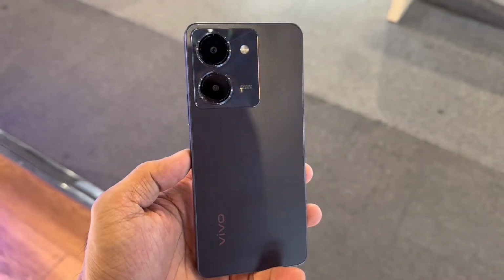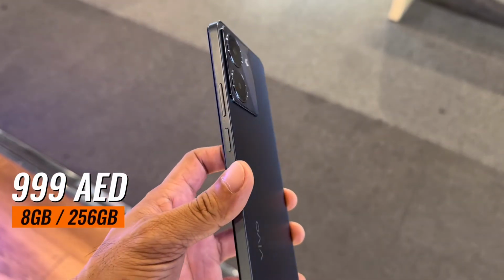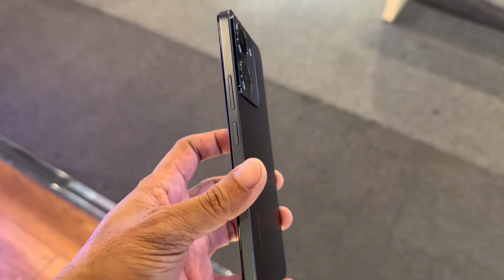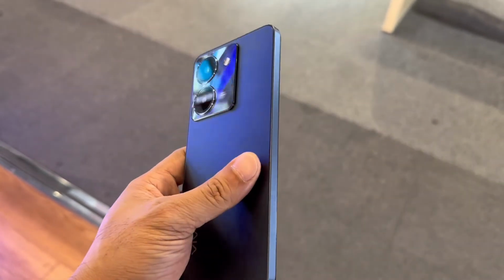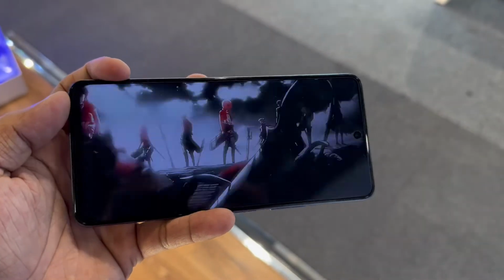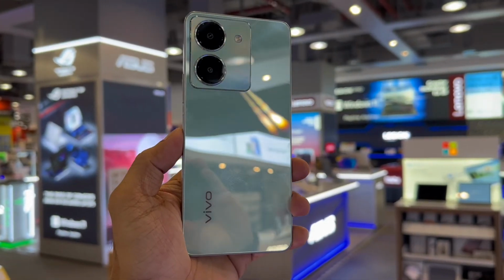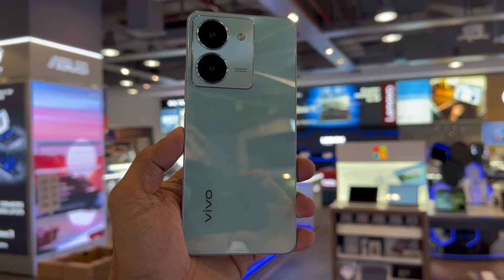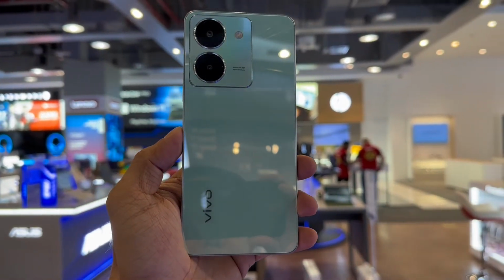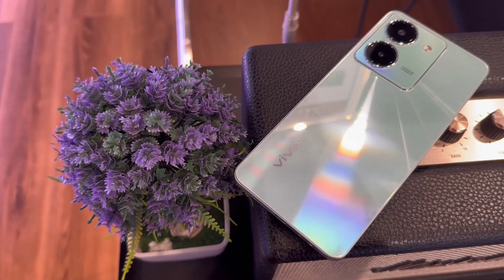The Vivo Y36 5G is priced at 999 dirhams here in Dubai, which makes it one of the most affordable 5G smartphones in the market. The phone also offers a lot of value for its price, with its smooth display, decent performance, long battery life, and fast charging. However, the phone also has some drawbacks such as its average camera quality, lack of ultra-wide lens, mono speaker, and plastic build. So guys, should you buy the Vivo Y36 5G?